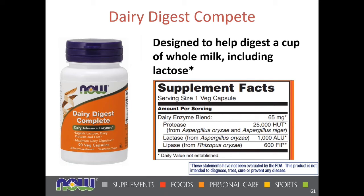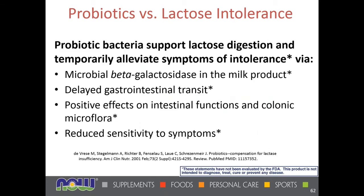So Dairy Digest Complete is designed to help digest, for instance, the equivalent of a whole cup of milk. That would include not only the lactose, but also the protein and the fat. So this would be more complete and comprehensive than an equivalent type of product on the market, like Lactaid enzyme or similar ones like that. So people may benefit from this if they didn't do well on just a simple milk sugar lactase type enzyme.